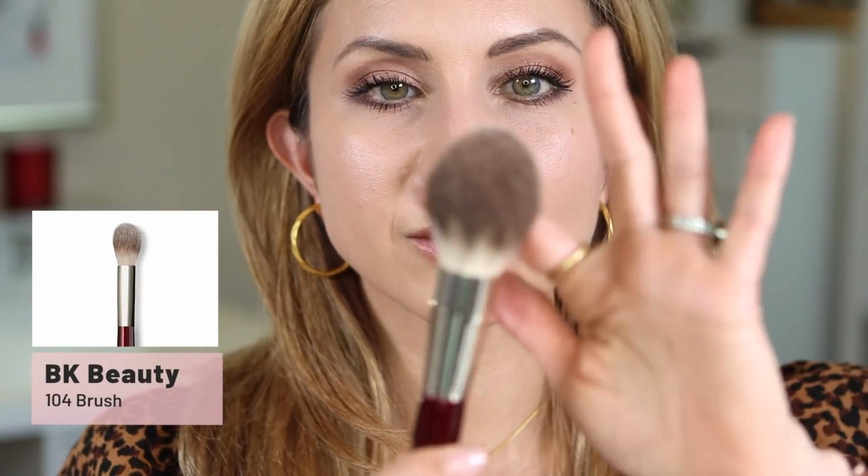Okay, so the powder that I used yesterday to set it was the Danessa Myricks translucent powder. I had this sitting here at my makeup vanity when I was filming yesterday. Now, I will say I was very, very light-handed when I applied this. I used the BK Beauty 104 brush. I use this one because it's big and fluffy versus something that's a little more dense like the 108 or the 107. Those two are going to pick up more powder and apply more product.